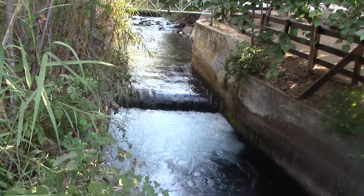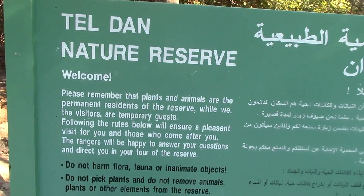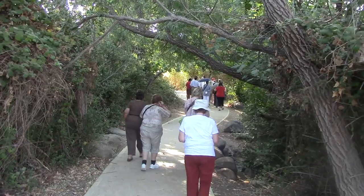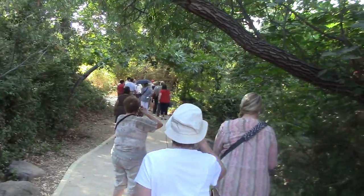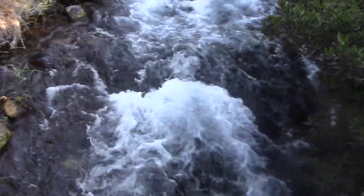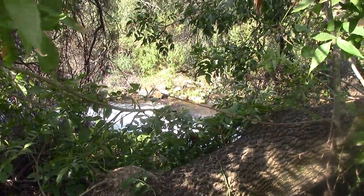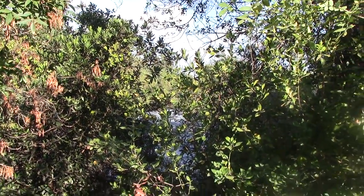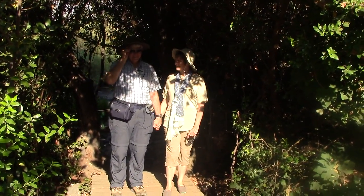This is one of the three sources of the Jordan River. We're in Tel Dan, the Tel Dan Nature Reserve. This area basically is where the tribe of Dan was located up in northern Israel. This is another tributary to the Jordan River. This is up near Mount Hermon. And you can catch the audio here too. Here the Phillips family.